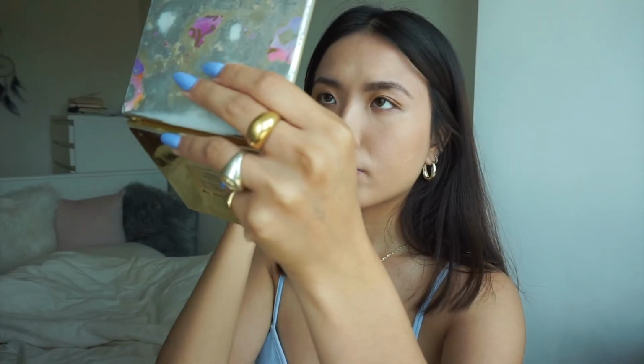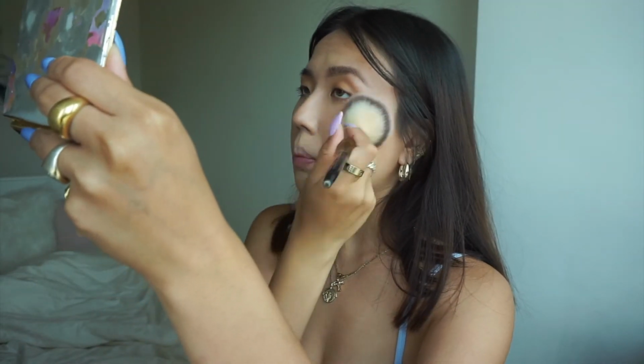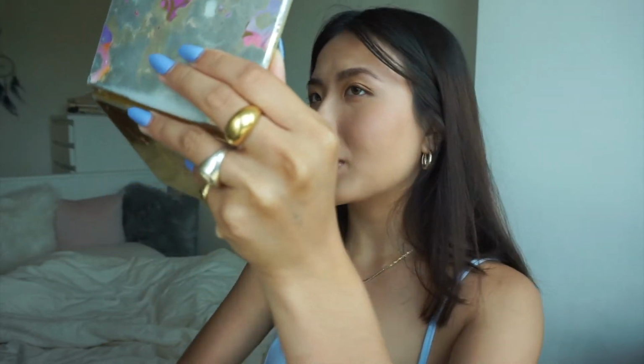Now I'm gonna put some bronzer on. Now I'm gonna put on a little bit of blush. I've owned this blush for, I don't even know, it's probably expired, honestly. It's gross. I know I shouldn't be wearing it, but I don't care. It doesn't damage my skin or anything.